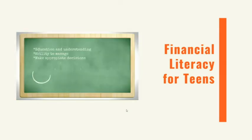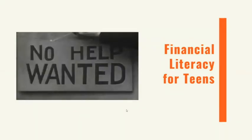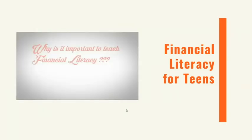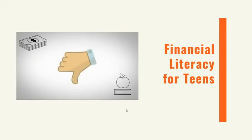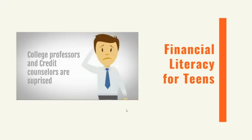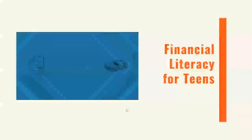Investopedia.com defines financial literacy as the education and understanding of various financial areas, the ability to manage personal finance matters in an efficient manner, the knowledge of making appropriate decisions about personal finance. Americans have endured a number of financial crises and recessions over the past years. Some of the simplest mistakes can cause a person to have a lifetime of financial problems. Some critics say a lack of education that teens and college students receive about personal finance is a major factor behind the debt levels that are piling up among this age group. Many college professors and credit counselors say they're surprised at how little many young people understand about the terms of loans and credit card agreements and repercussions of piling up so much debt.